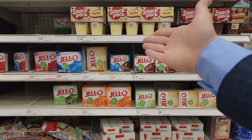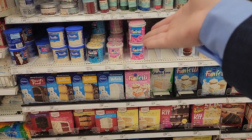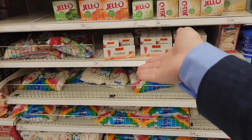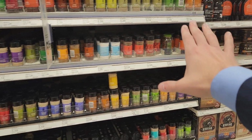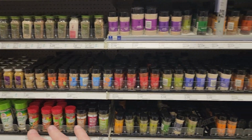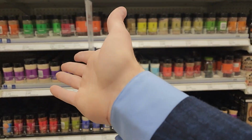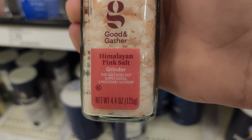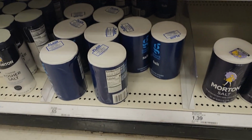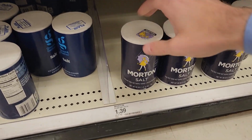Now, if you need to have breakfast, make your own. That's disgusting. Celebrate birthdays with a healthy meal, not pink funfetti cake marshmallow. Ugh. Now, I will tell you a majority of spices are going to be good for you. Obviously, avoid ones like the random cereal spices that exist, but some cool ones. So paying attention to this, you can see the salt does not supply iodine, a necessary nutrient. So some of these other salts that have iodine in them are actually essential.